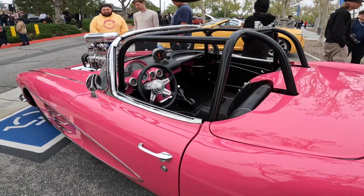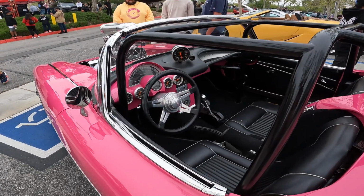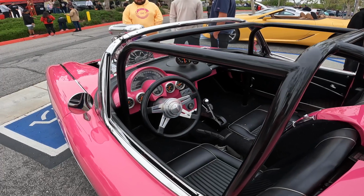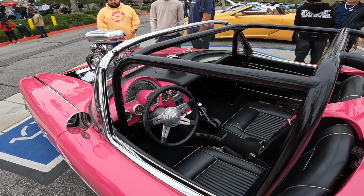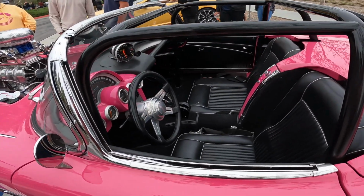It is a 427 big block Chevy, 60 over, so it's like 440 inches, 671 supercharger with two 850 double pumper Holleys, 400 trans. It's got rack and pinion front on air ride, 9-inch in the back.